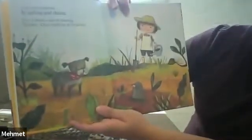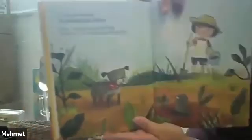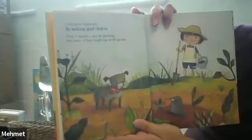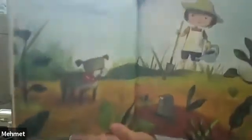I can grow happiness by making good choices. First, I choose a spot for planting. Not here, Chico. Chico might dig up the garden.